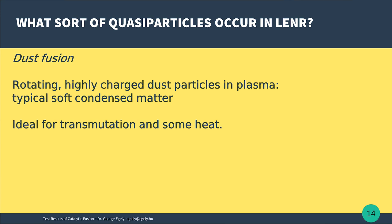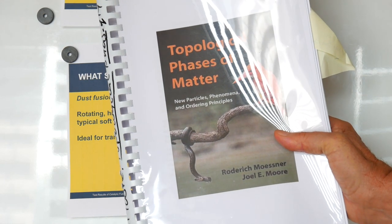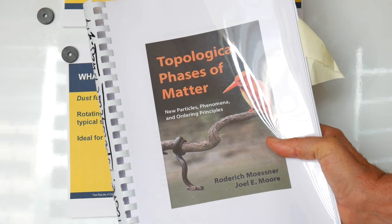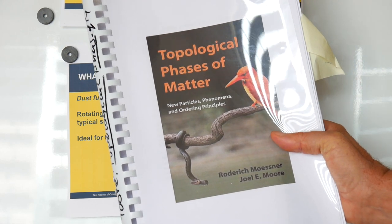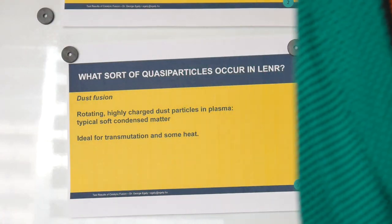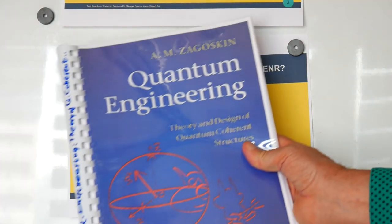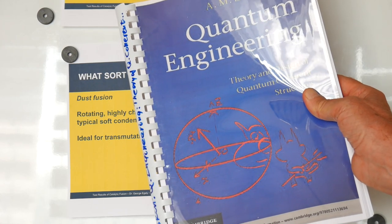And there are a number of very important new publications in this field, like topological phases of matter, new particles, new phenomena, and ordering principles, and dust fusion, and also quasi-particle condensed plasmoids are sort of macroscopic quantum effects in modern condensed matter physics. They are published by Cambridge University Press, or I may also recommend Zagoskin's monograph, Quantum Engineering: Theory and Design of Quantum Coherent Structures.